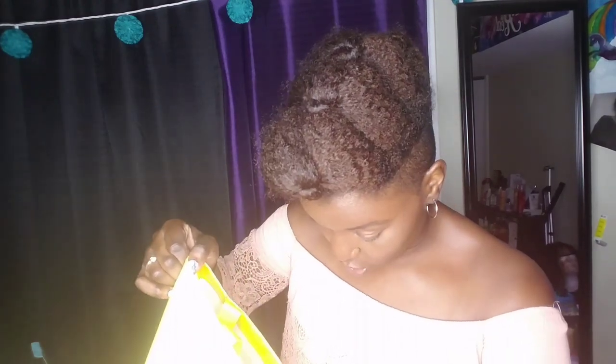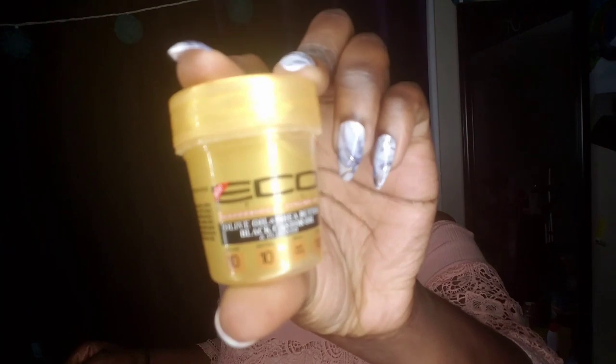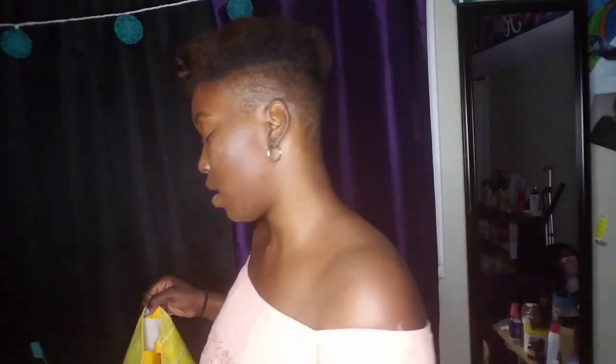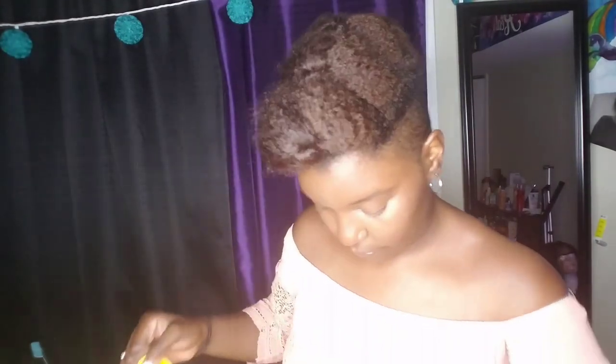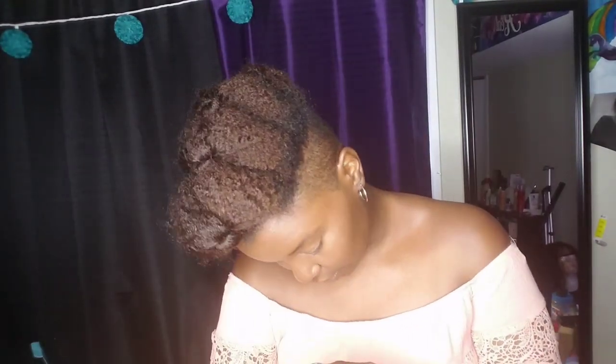I'm going to show you all the samples and all the flyers and all that. Now, I don't like this. I don't need this. I don't use this, but they gave us this Eco Styler gel. Olive oil, shea butter, black castor oil, flaxseed gel. Probably won't use it because, again, I don't use gel. A lot of stuff in here. Not a lot. Let me not get y'all feeling like you get a whole bunch.